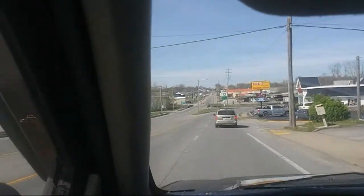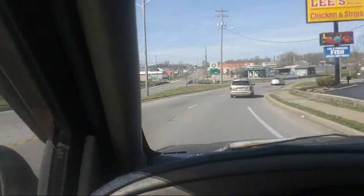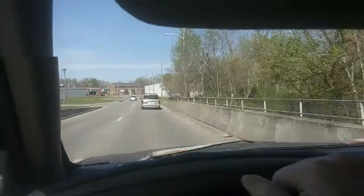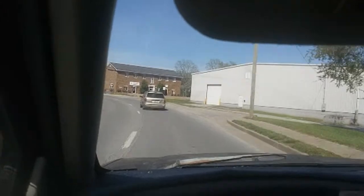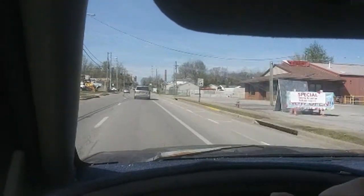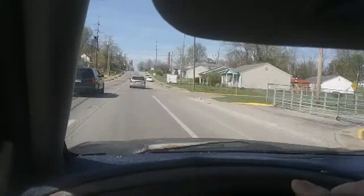Now, this is where the road splits in Danville, Kentucky, okay? There's a Lee's Famous Recipe. See, the road splits like in Lexington. You go to a one-way road, and you connect back onto Main Street. So what I'm going to be doing is going Main Street. There's a creek running through town. Yeah, so, just want everybody to see what's going on. This is 3rd Street in Danville, Kentucky.